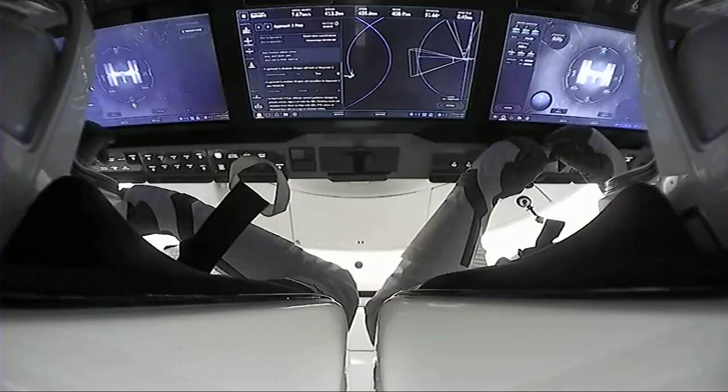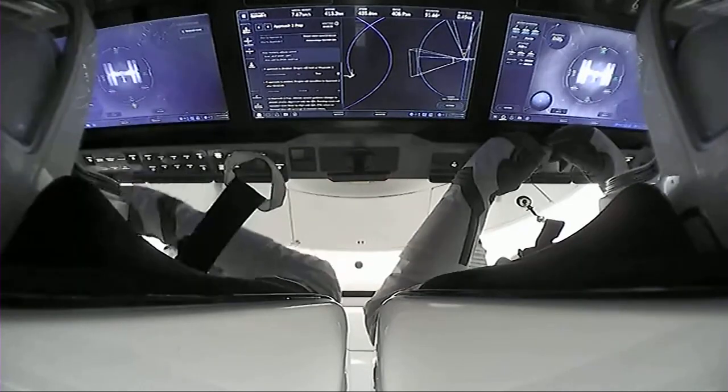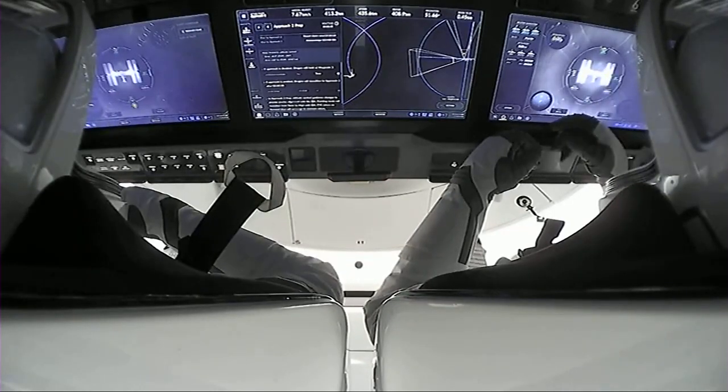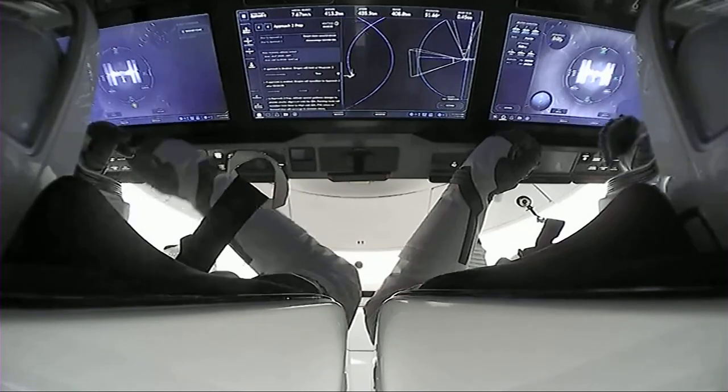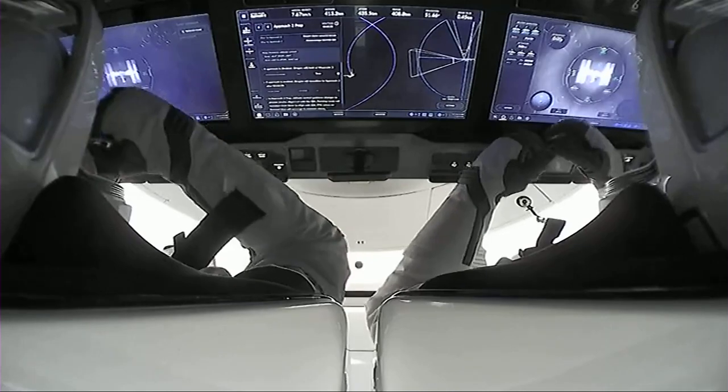All right, and we're back with that video connection. A view from Dragon looking up at the station. Right now, Dragon just about 450 meters away, still starting to close in. We're continuing to fly up and around until we hit waypoint one. Expected to be there in about 23 minutes. If you look at that center screen, you can see, again, just kind of relative to where the station is. We're about halfway through this maneuver, so we're going to continue to swing up.